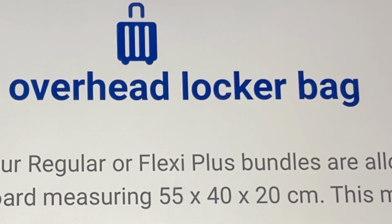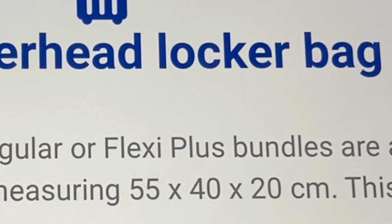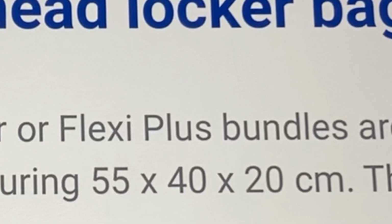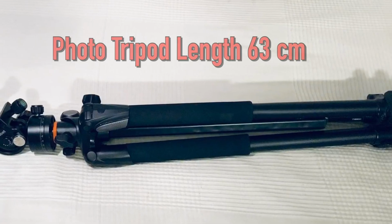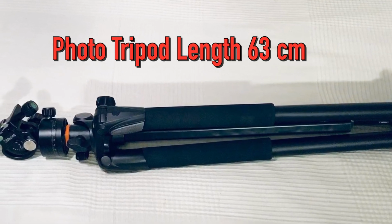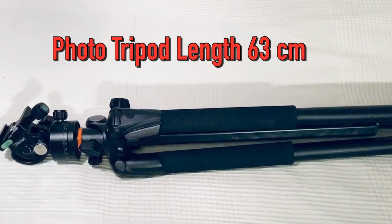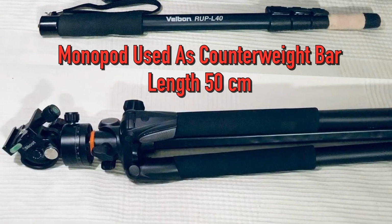However, when it comes to the tripod and the counterweight bar, I need a slightly larger bag. Ryanair offers an upgrade one level over the cheapest tickets, which allows one additional cabin luggage bag with maximum dimensions 55x40x20 centimeters, which is the normal size of cabin luggage to be stored in the overhead compartment. My stable tripod is 63 centimeters long. It should precisely fit diagonally in a bag with those dimensions. If that doesn't work, I can in worst case use a slightly less stable lightweight tripod, which is smaller. The counterweight bar is about 50 centimeters long, which fits into that bag.